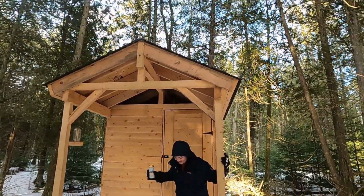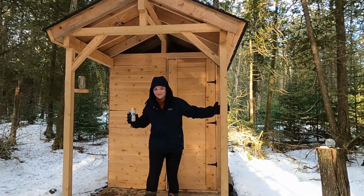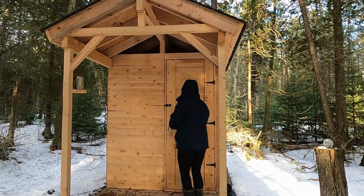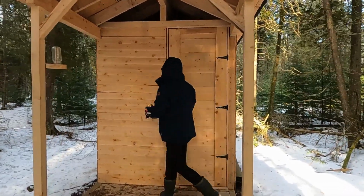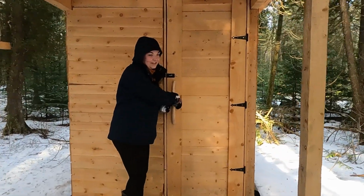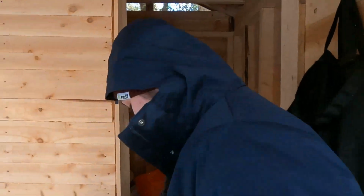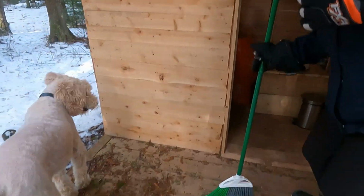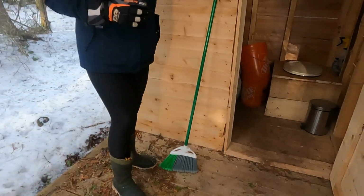We got the cedar leaves here covering up the outhouse. The custom made door. Oh, it's already open. Hopefully no one was in here. The little sweep. Walk right in.